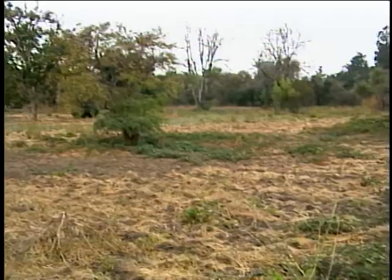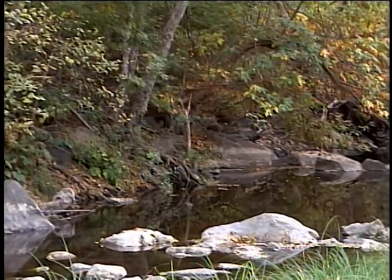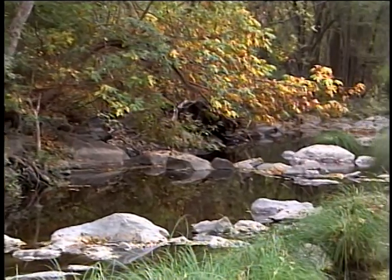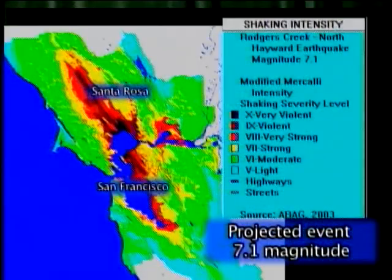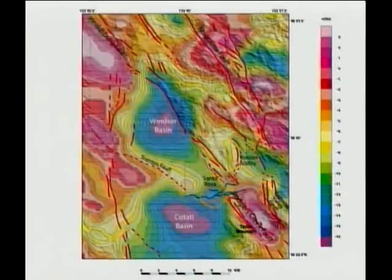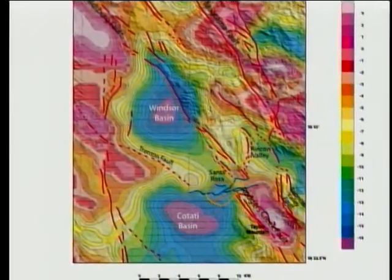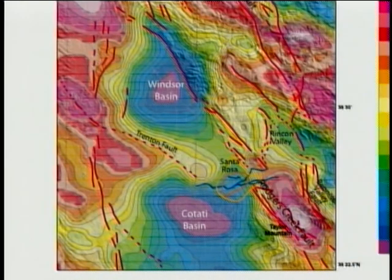Santa Rosa sits on the Santa Rosa Plain, which is formed by loose sediment deposited by Santa Rosa Creek and by its tributaries. And soft, loose sediment is known to amplify ground shaking. That means that as the seismic waves come from the source of the earthquake, when they hit the soft sediment, they slow down and amplify. There are deep basins that lie just west of Santa Rosa. As the seismic waves travel through the ground and they hit a surface such as a bedrock interface, then a lot of those seismic waves are reflected and they can be focused into an area if the conditions are right.